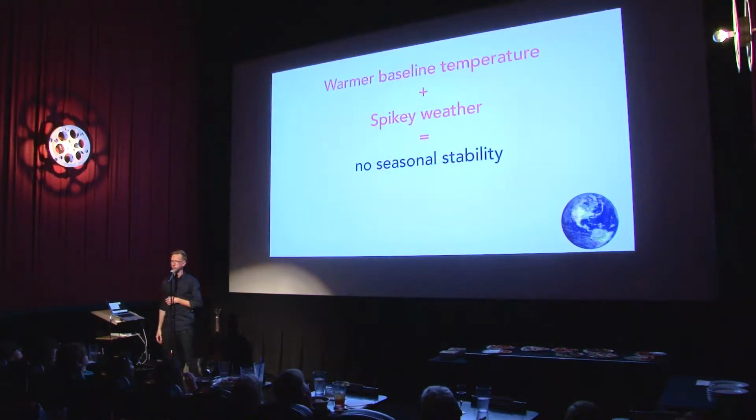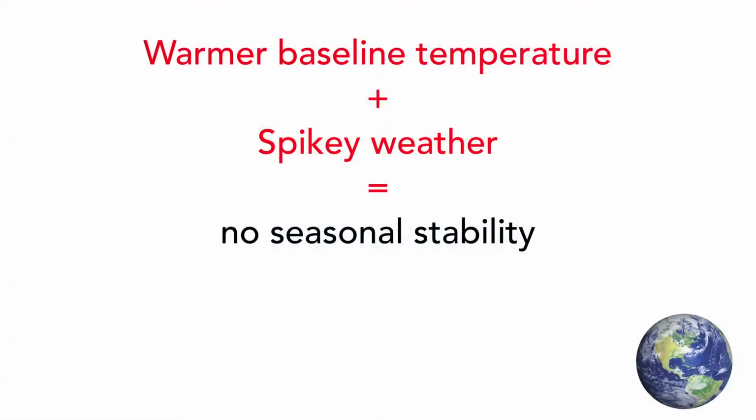Now the result of these two changes, this warmer temperature triggering spiky weather, is what we call climate change, essentially. It makes for no seasonal stability. It means that the winter is interrupted by hot days, like in January, and that makes it really hard for other living things to survive.